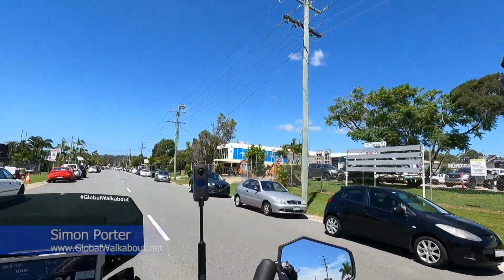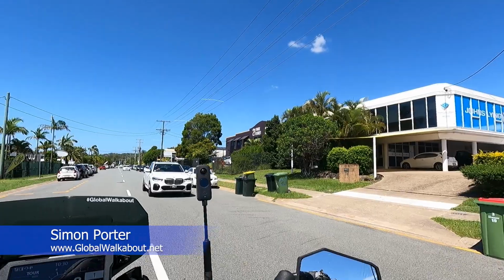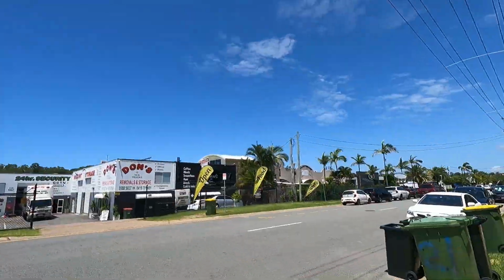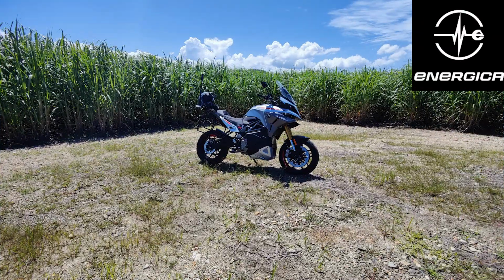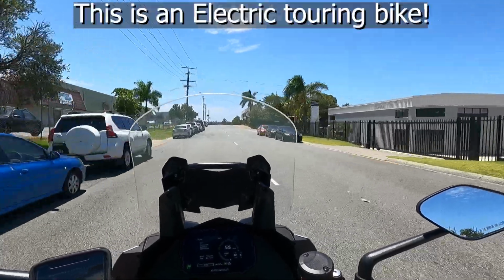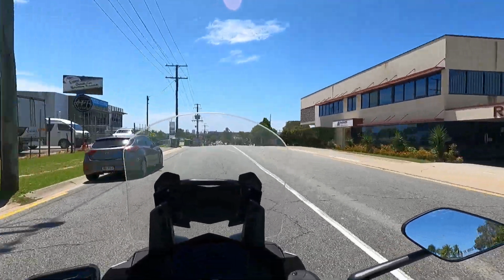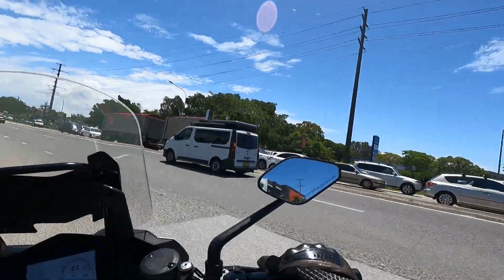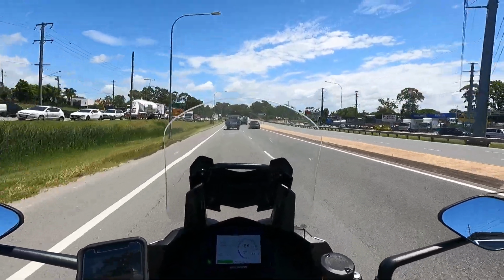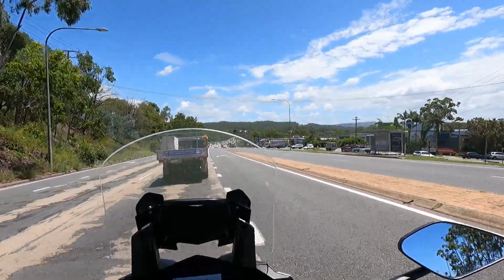Well folks, we're arriving at my destination for this morning. Currently on the Energica Experia. I was looking for the gear shift then to change up. Oh dear. Feels very weird not having to change gears.